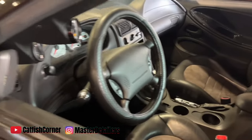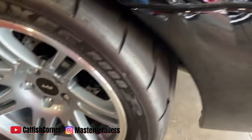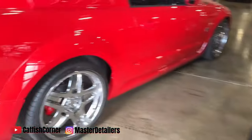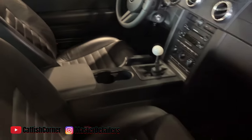Yep, it's a manual also. Y'all see that manual? SVT, guys. And it got the biters on the back too. Yes, sir. SVT Cobra. Look at the wheels on this Mustang. Oh, this one is signed by Jack Roush. You see it? Manual also.